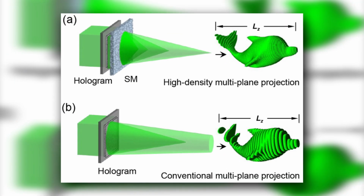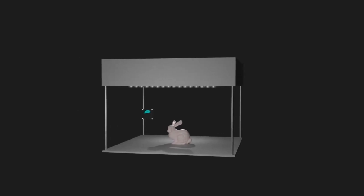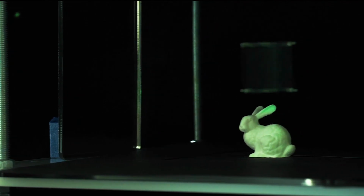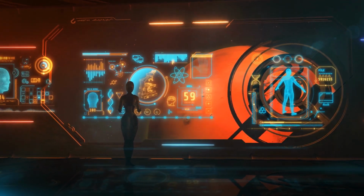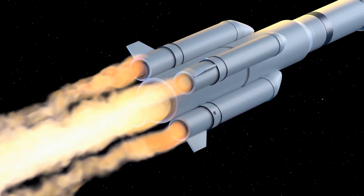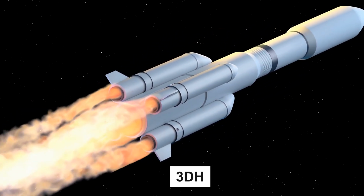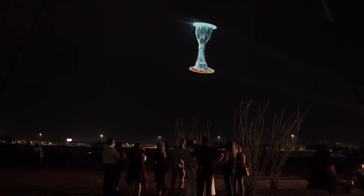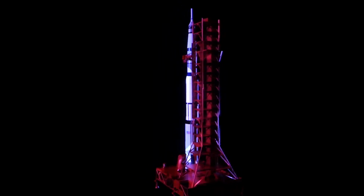The next method, called the three-dimensional scattering-assisted dynamic holography, 3D SDH, was used to project the object by simultaneously displaying 125 image planes with a uniform distance of 0.96 mm from a single 1000 by 1000 pixel hologram. The resulting volume-rendered image of the object projected by this method turned out to be mind-blowing. The researchers also created volume-rendered images of the simulated 3D rocket from various perspective views with the 3D SDH method. All of them turned out to be crystal clear representations. These images provide a detailed view of the holographic simulation of the rocket.